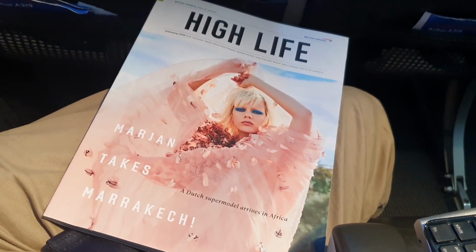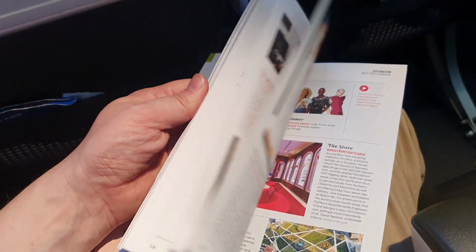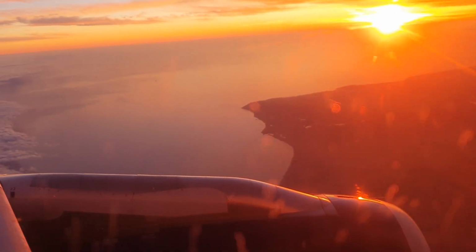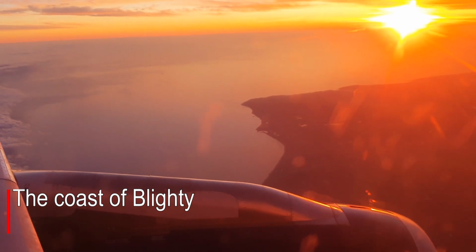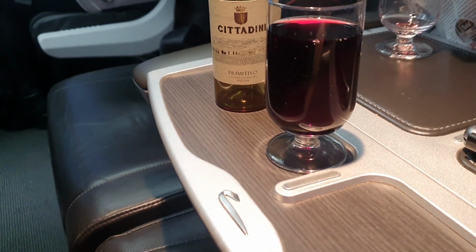Only entertainment on board, really, a copy of High Life, but at least it's a good read for an hour or so. And very quickly indeed, after the meal service, the coast of Kent came into view. That's Dungeness down there, and also Canterbury as well. If you can just about see it, it was pretty much underneath us by that point.